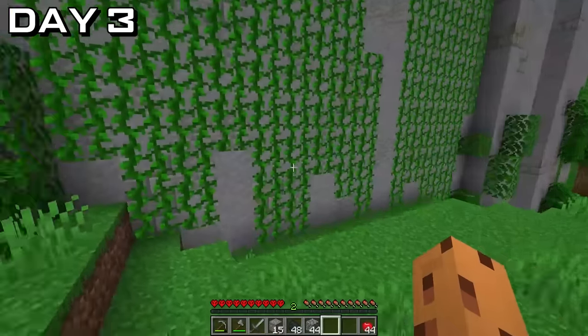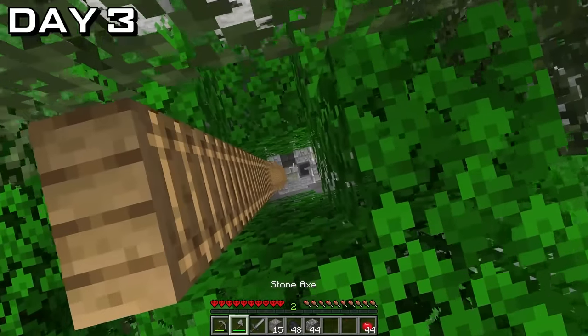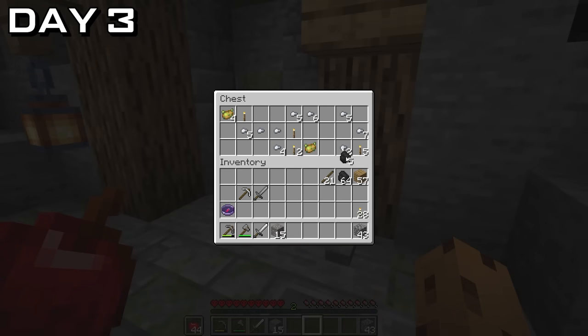Now let's continue searching for the underground area. Oh, wait a minute. Is that a ladder right there? Oh my god. Okay, I think we found it. Let's go down here, take out my iron sword, and let's be careful. Ooh, there's some stuff here. Let's take a look. Some more wood, sticks, and coal. Another chest with more coal and iron.